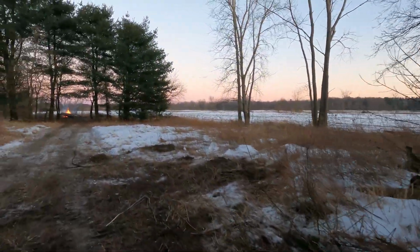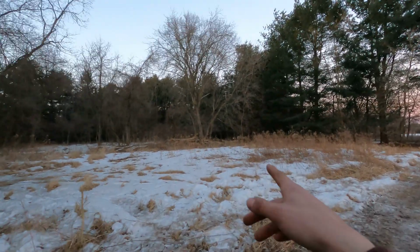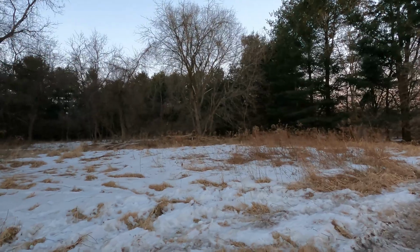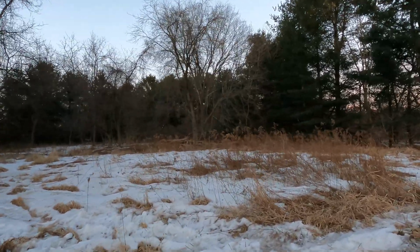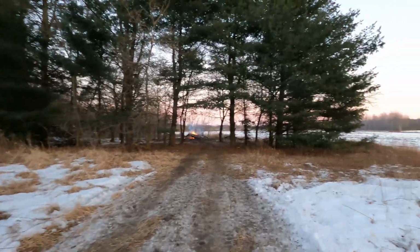And then there's a couple pieces of wood over here that have fallen down, and also over here on this side with roots still attached to them. So those will probably be next year when we get a little bit of snow on the ground again.